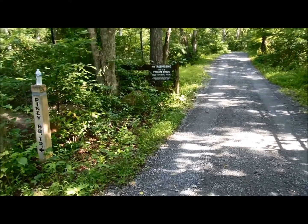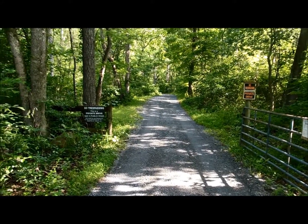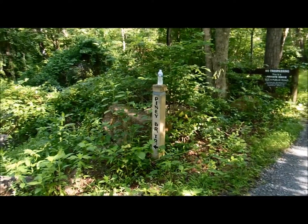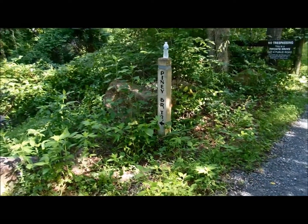Tenth of a mile into the hike, I just walked past some houses on the left, and right here there's a gate and a no trespassing. This is not a public road. And there's the concrete sign pointing to the left, Piney Branch Trail.